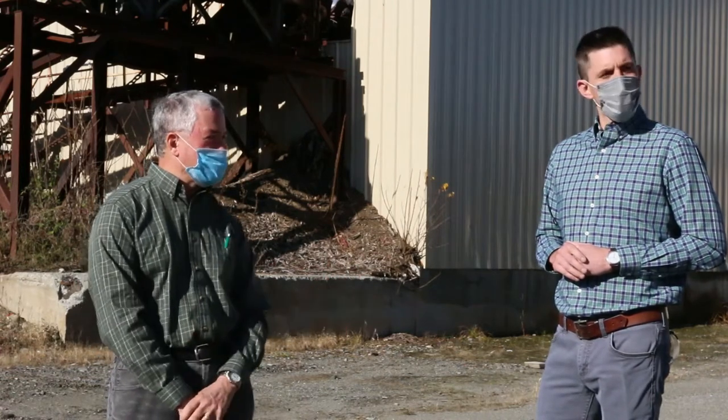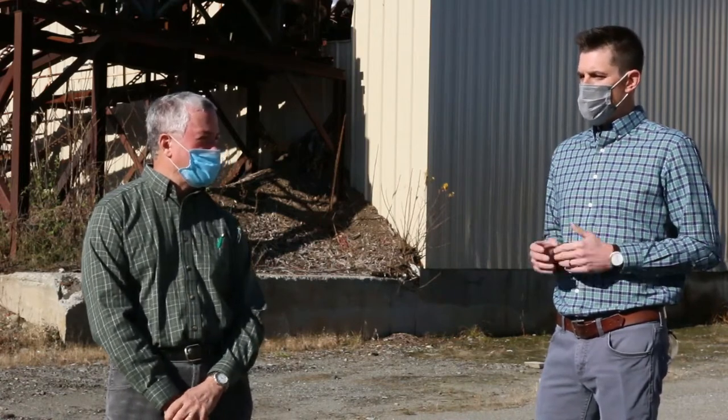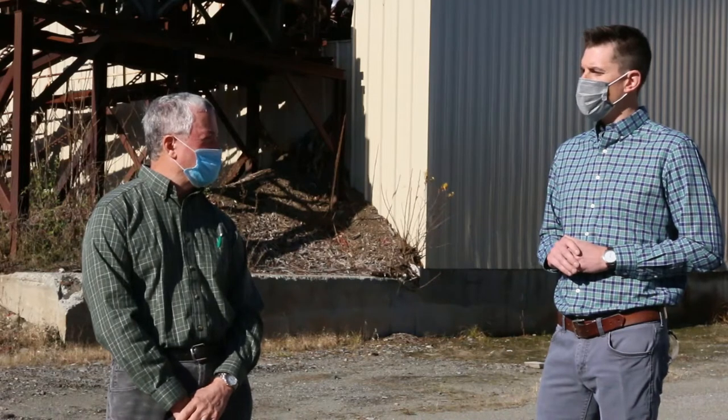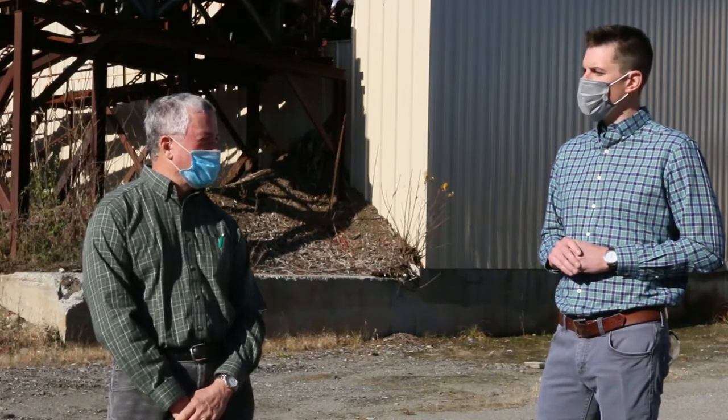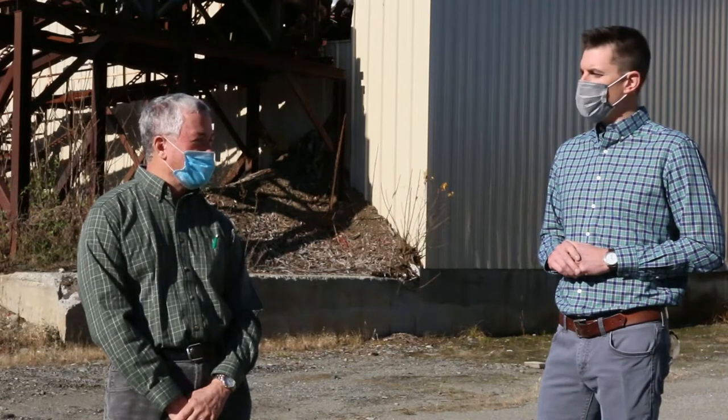So veneer wood is really the big thing that you're doing here at Cousineau Wood Products in Anson, right? Yes, I'd say it's about 60% of what we're doing. We still do a lot of natural wood components, birch, maple, walnut. But most of it is made out of laminate.